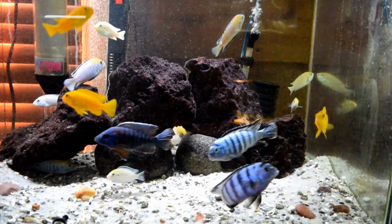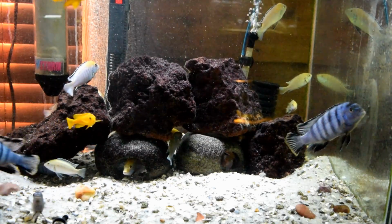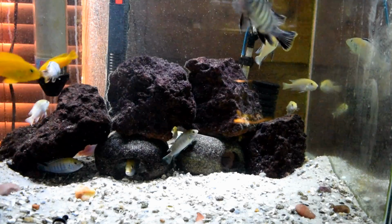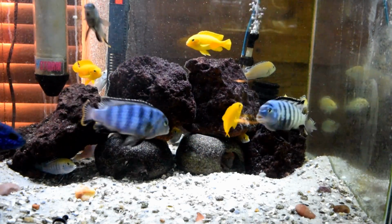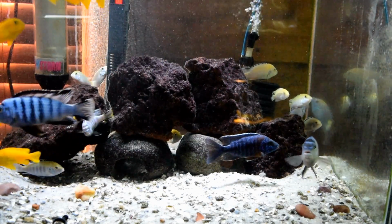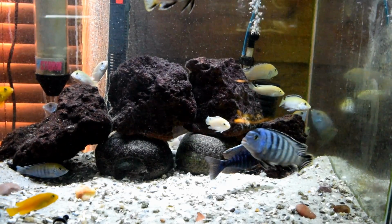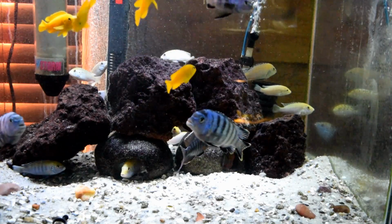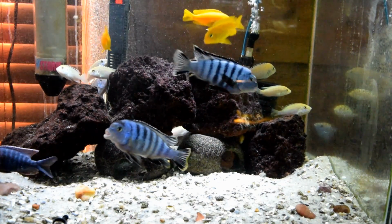So right now what I'm doing is I'm growing out these fish. I've had them for a while. I had fuller sized fish in the past and I sold them, and I'm not going to do that again for some time. I'm going to get my numbers up on these fish, and I'm going to have more females, and then I may have them separated, where the Saulosi have their own aquarium and the Bi-Color Labs have their own aquarium as well.